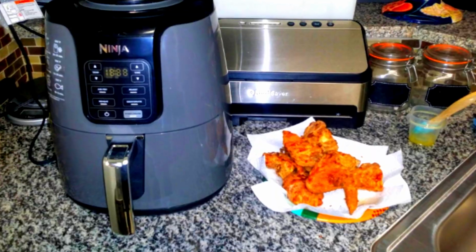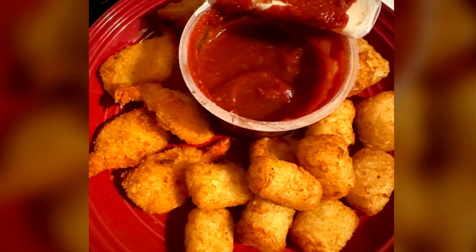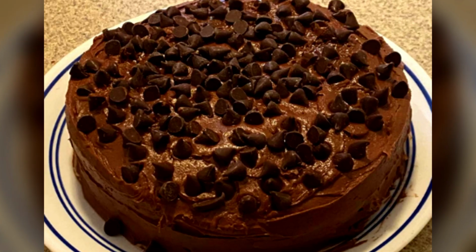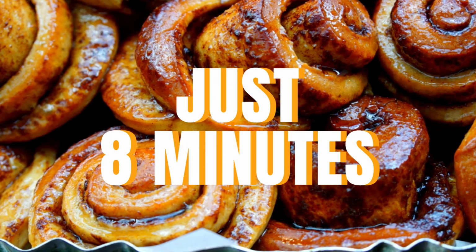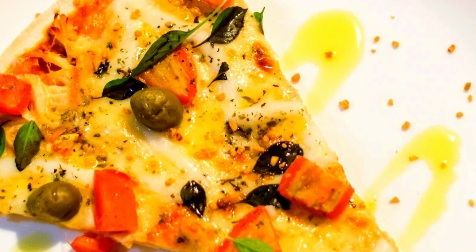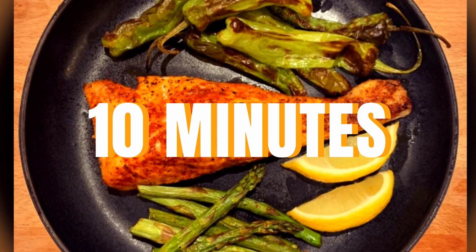Users have cooked everything in it, from chicken wings to salmon to beef to tater tots to homemade pizza to frozen or raw vegetables, and they even baked chocolate cake. One user says they made cinnamon rolls in just 8 minutes, while it normally takes them 20 minutes in the oven. Others say their frozen pizza was ready in 5 minutes and salmon in only 10 minutes.